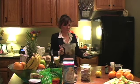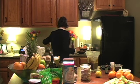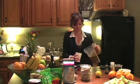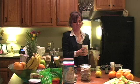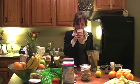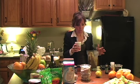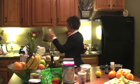Okay. This is a nice green drink that's full of life and energy. It's like a dessert, seriously. It's that good, that good. Okay, so there's one big green luscious drink.